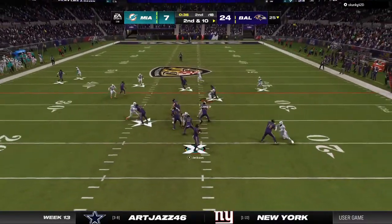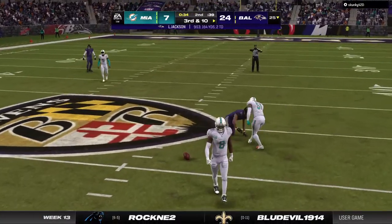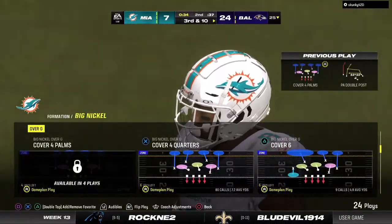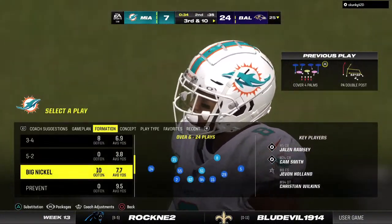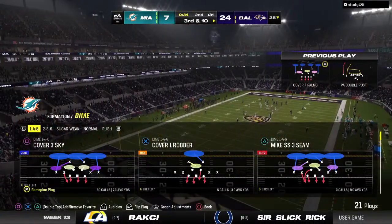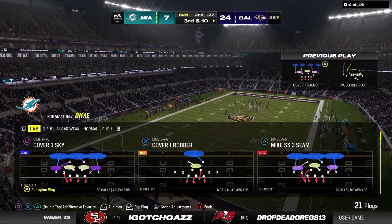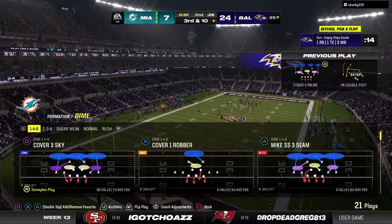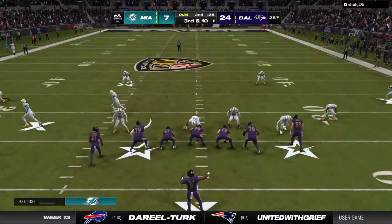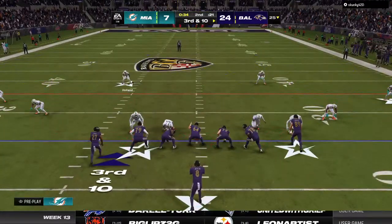Off the play fake to Dobbins. Here's Jackson. Had his hands on it, but dropped it. The rookie making a little bit of a rookie mistake. 3rd down. As defensive coordinators around the league tell me all the time, that throw is not for every quarterback because you've really got to drive the ball downfield. It's going to be a tight window for him to fit that one into. In this case, unsuccessfully.